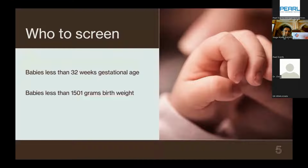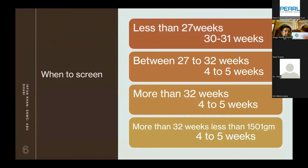So I'm just going to briefly touch upon the guidelines: who to screen, when to screen, and how often to screen. These are taken from the guidelines of the UK Paediatric Society. Babies less than 32 weeks gestational age and babies less than 1,500 grams birth weight. So when to screen: anyone less than 27 weeks is at 30 to 31 weeks. Between 27 and 32 is 4 to 5 weeks. More than 32, again 4 to 5 weeks. And more than 32 weeks but less than 1,500 grams is again 4 to 5 weeks. So 4 to 5 weeks is the easy figure to remember.